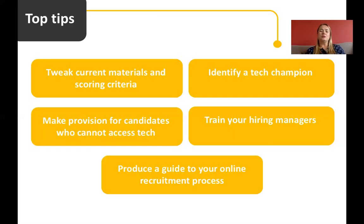So all those sorts of things, just preempt any issues by giving them even a little bit of training. And then finally, to provide an extra resource for your hiring managers, but also potentially for your candidates as well, you could produce a guide to your online recruitment process.